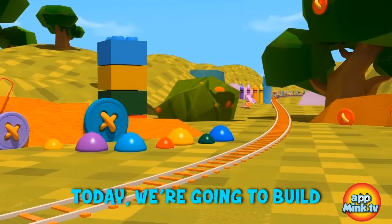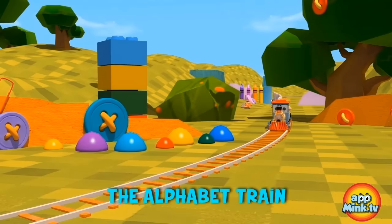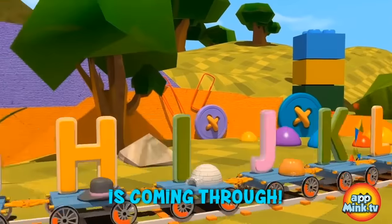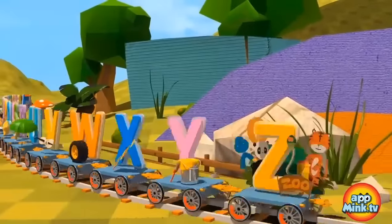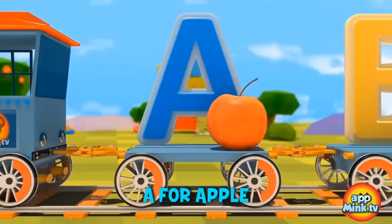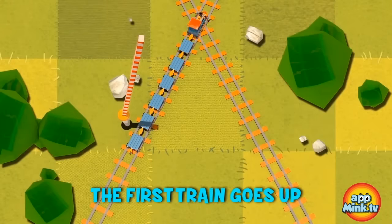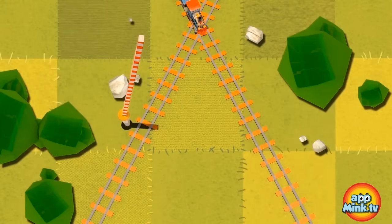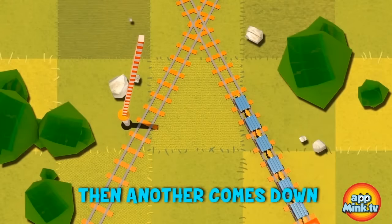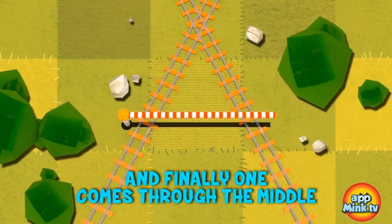Today, we're going to build all the letters in the alphabet. Look out, the alphabet train is coming through. First is the letter A, A for apple. The train goes up. Then another comes down. And finally, the stop sign lies over the middle.